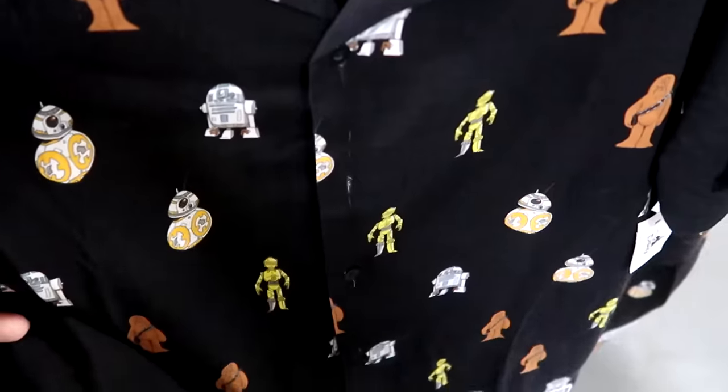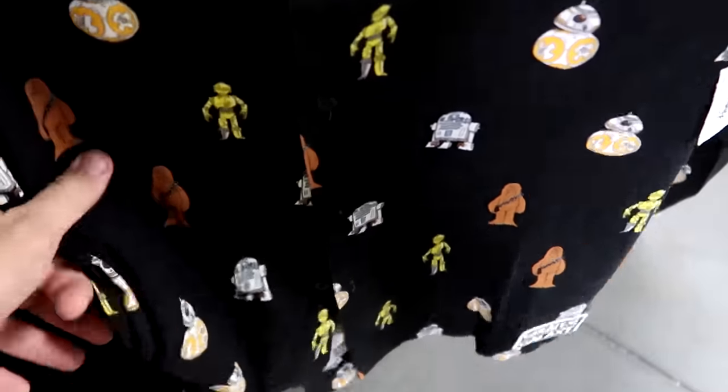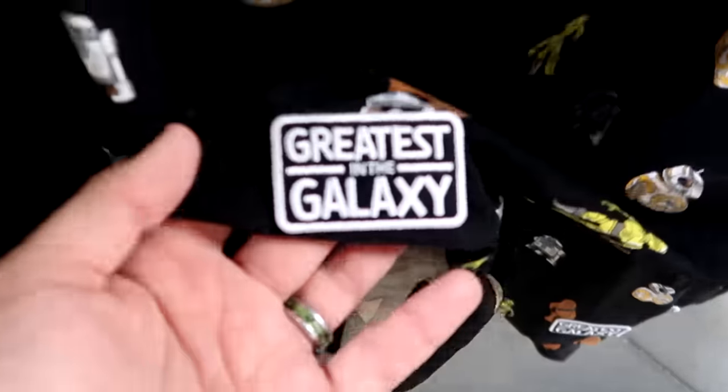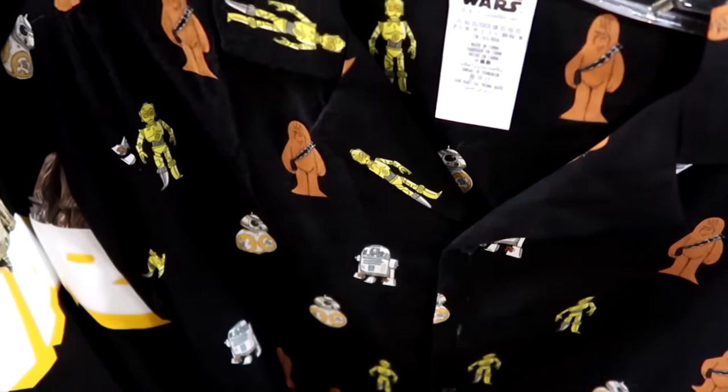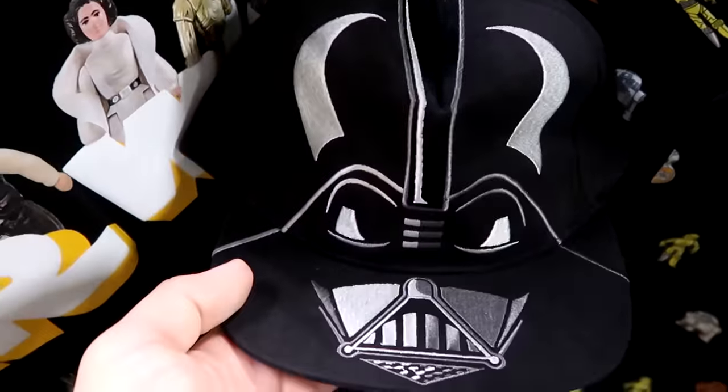Let's see what we have here. R2-D2, BB-8, Chewbacca, C-3PO. There's even a patch that's embroidered at the bottom, Greatest in the Galaxy. This is as soft as silk, $30 from $60.